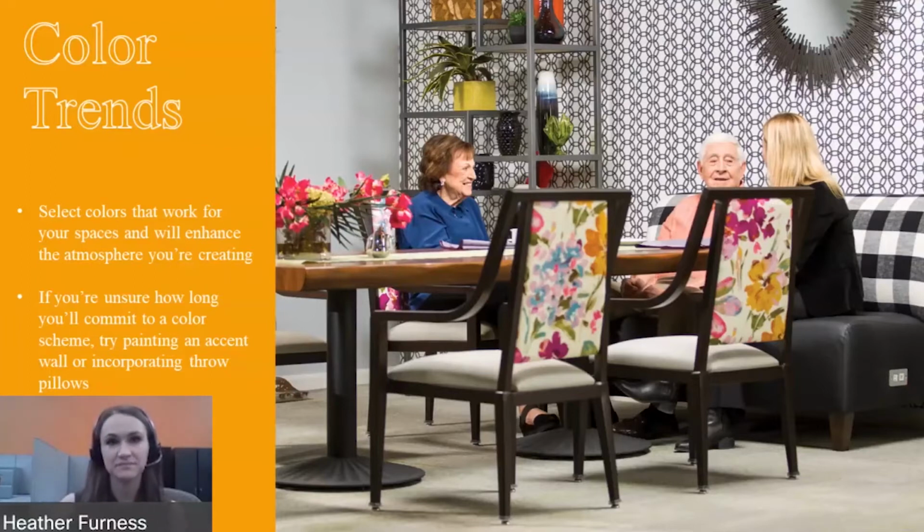If you're unsure how long you'll want to commit to a particular color or color scheme, try painting an accent wall, incorporating accessories like throw pillows, or swap out some artwork to brighten it up. These items are a lot easier to switch up down the road, and they allow you to try something different in the moment, while also allowing you to keep up with a new and fresh look.